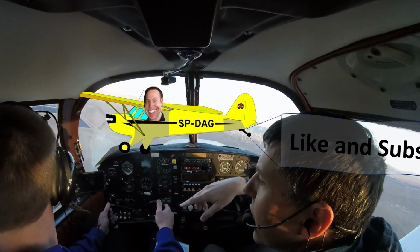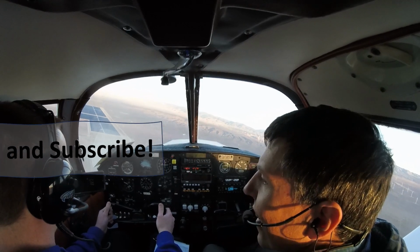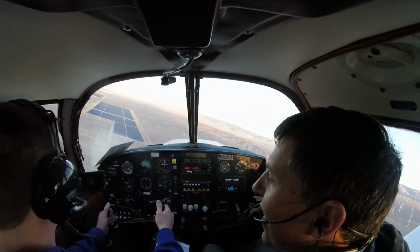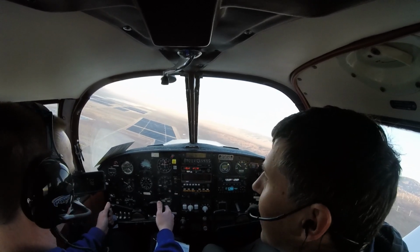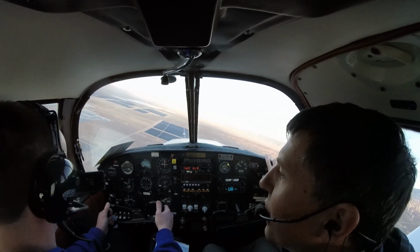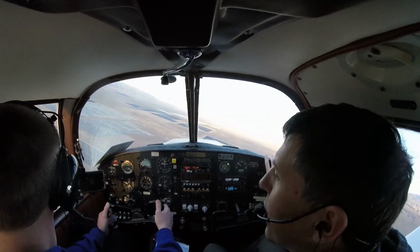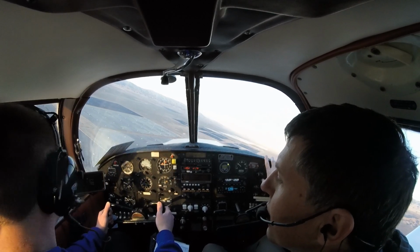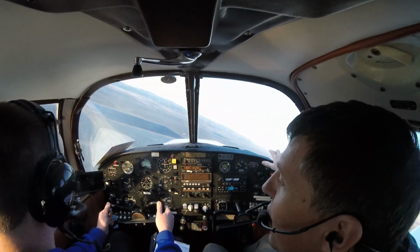Yeah, but this is looking good. So we must have a wind. I can't tell where the wind's coming from. I can't either. Guess it got a lot calmer. Yeah. Let's do one more circle. Okay. See if we can figure out where the wind's coming from, based on the corrections you need to input. Yeah, I think you want just a hair nose up trim. Try that. Okay.